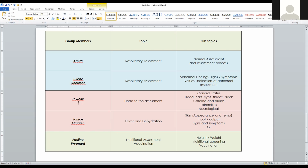Ayan. Okay, so just in case. Pero just in case, okay, so meron siya, patulong ka. Kung wala, okay, so you will have to do it on your own. Okay, so Julene and Jermaine, respiratory assessment, we will talk about abnormals.